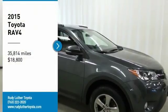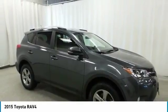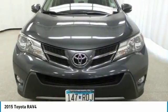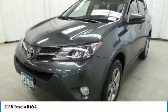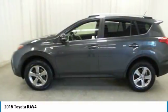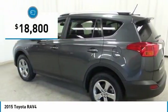Stop by and take a look at the 2015 RAV4. The RAV4 is one of the most fuel-efficient SUVs in its class. Versatile and efficient, RAV4 mixes the comfort and drivability of a sedan with the benefits of an SUV. This highly evolved, well-packaged crossover SUV lets you have it all and is priced below $20,000.